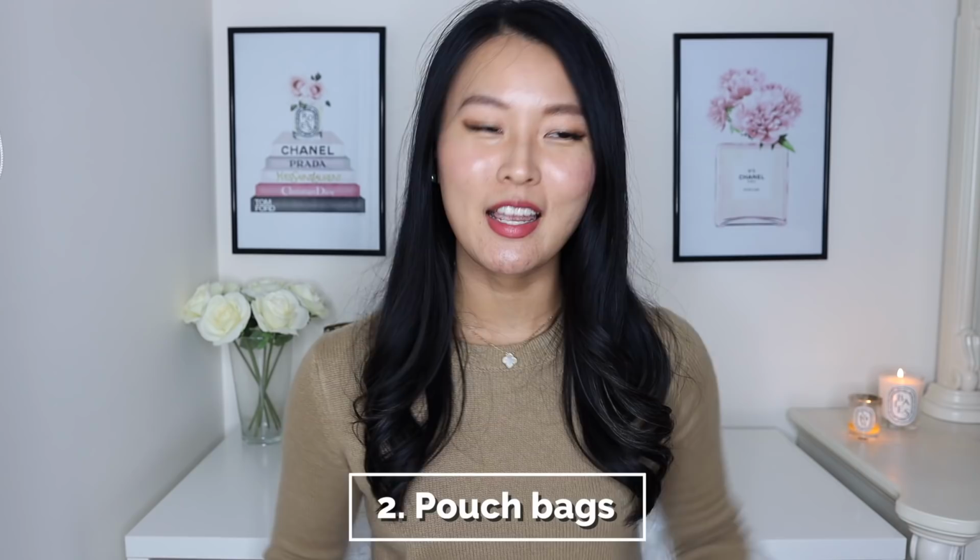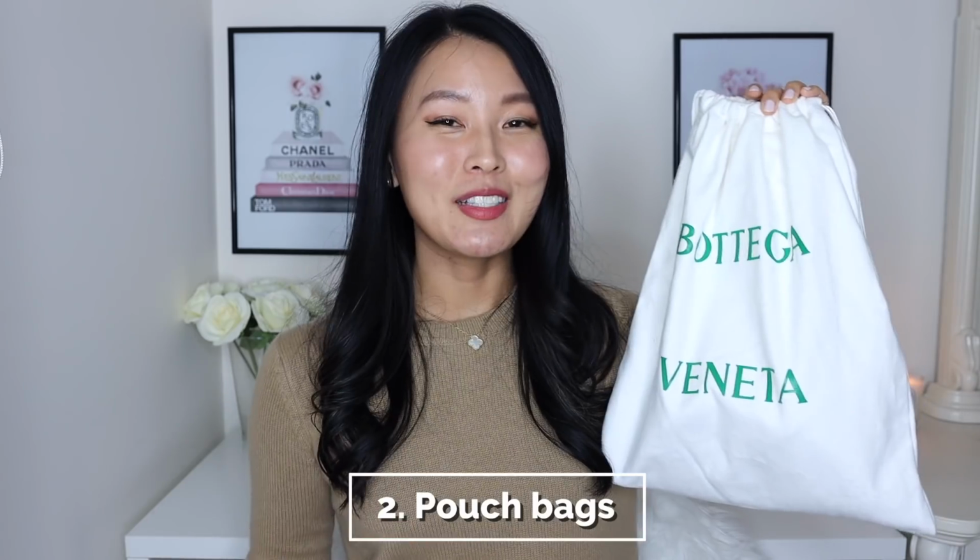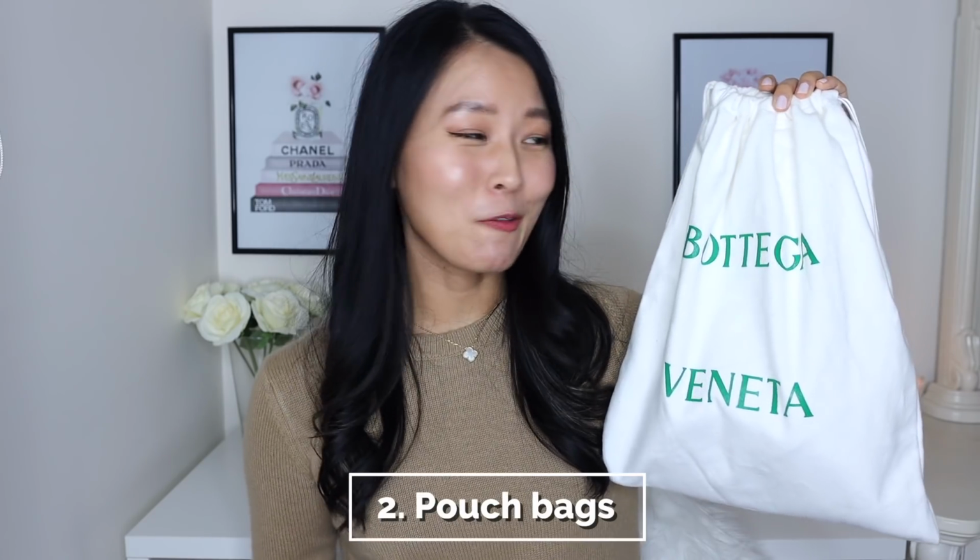The second trend on the list is the pouch bag trend, made famous by one and only Bottega Veneta. So we've been seeing all sorts of pouch bags everywhere for the last year or two, and I think this one has an element of that, but I think it'll stay relevant for a really long time. And I'm going to now show you what I picked up, because something like this I'd actually recommend.